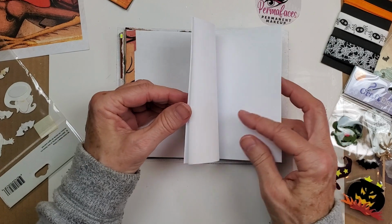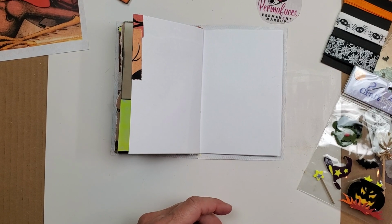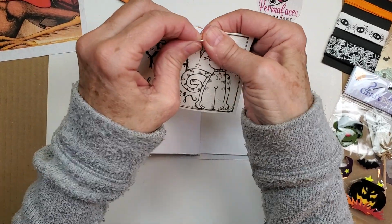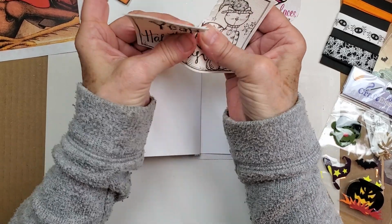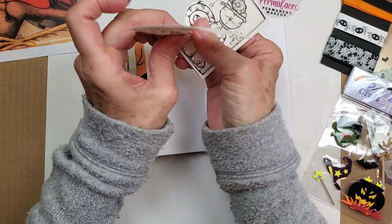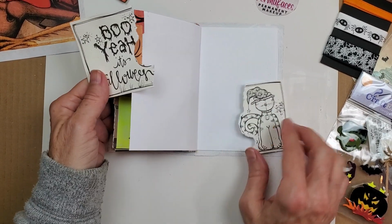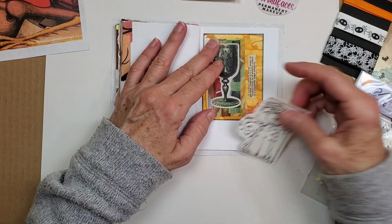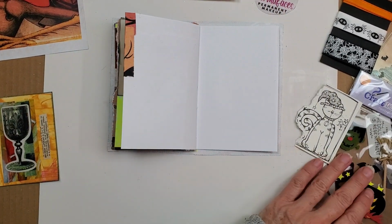Okay, no, I think I'm just going to do a couple more pages here. It's almost time for me to get dinner on the go. Oh, this kitty. Kind of settle in for the night. It's just been a busy, busy, busy day here. It's usually a busy day.